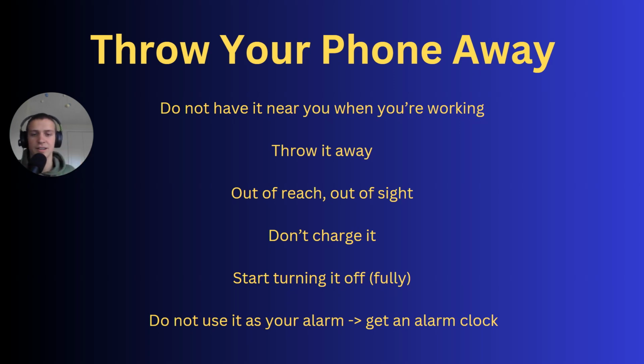Another one for you here is don't use it as your alarm. Okay, do not use your phone as an alarm. Because here's what happens. You use your phone as the alarm. It rings in the morning, so you pick it up, unlock it, turn it off. Then guess what? You're on Instagram within like 5 seconds. And once you're on Instagram for 5 seconds, it's guaranteed you're still there 5 minutes later. And then guaranteed you're still there 10 minutes later.